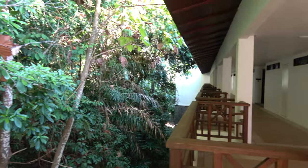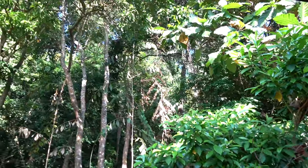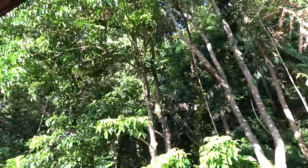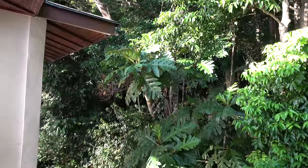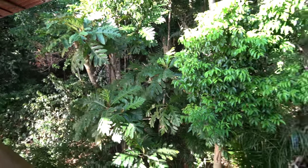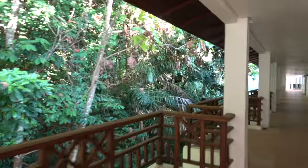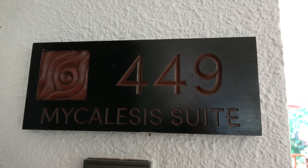Use the jungles outside. Anything in there, right? Snakes, elephants, tigers, lions. Nope. There's none of that. There is only macaque monkeys. You'll see some monitor lizards. Nice birds and stuff. It's perfectly safe. Excuse me, 449. That's what it's called. My suite.